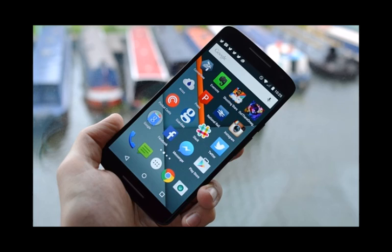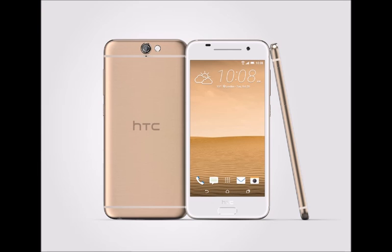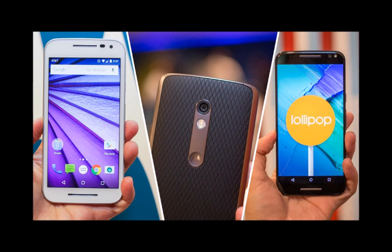HTC One A9 vs Nexus 5X vs Moto X Play, Design. The HTC One A9 measures 145.8 x 70.8 x 7.3 mm and weighs 143 grams. It features a premium metal build and offers a flat rear as opposed to a curved rear like the HTC One M7, One M8, and One M9.